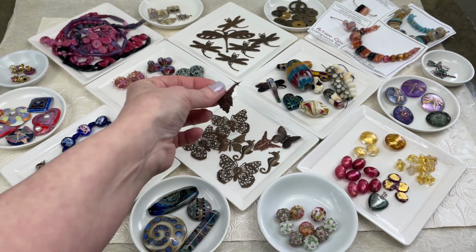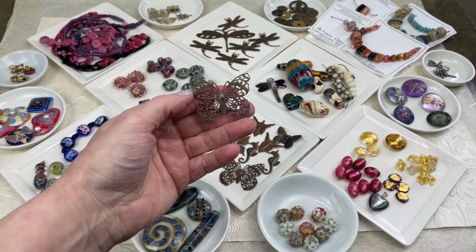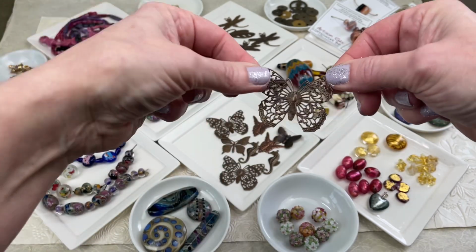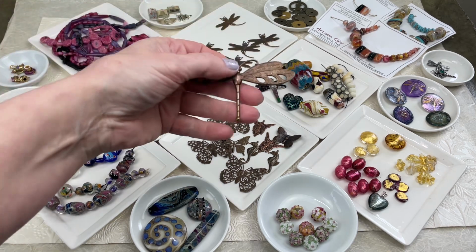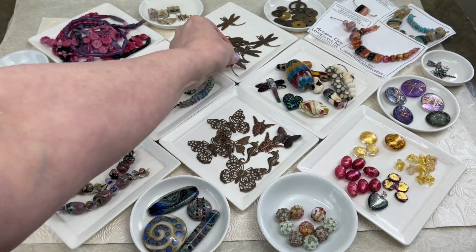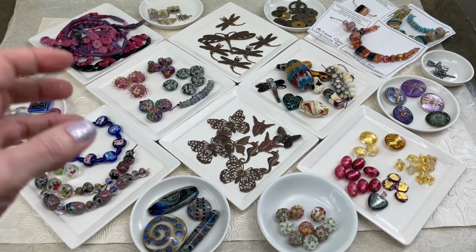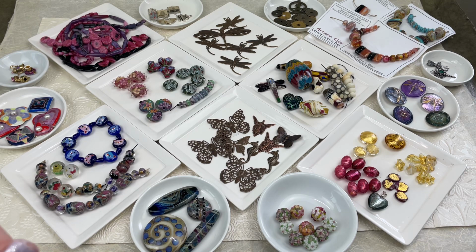So there's a little set of fairies, this set of the seahorses, and then these beautiful butterflies that would make a great pendant if you string from either side. So cute. And then of course these beautiful dragonflies that are just stunning. They're all really lightweight and really well done. The quality is there. They don't feel like a stamping. Stampings feel thin and cheap. These are so nice. I loved having those. And those will all be sold individually.